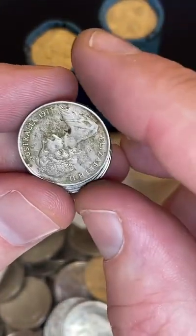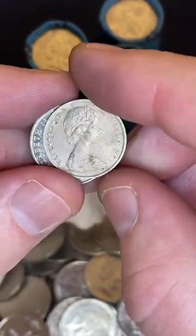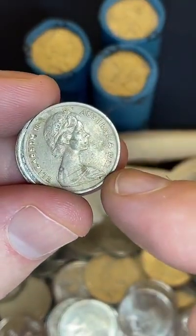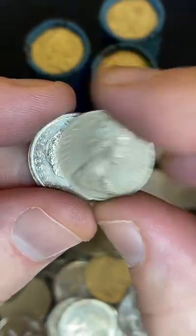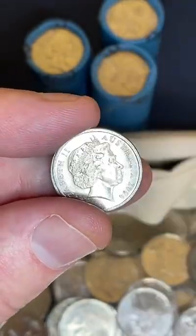I found a 72 before, the 1972 5-cent coins. I'll just pull it back up. I think it's this one here. Yeah, 1972 there. $5 to $80 is some recent sales prices, and just a standard 1972 5-cent coin.